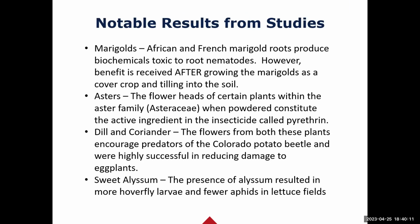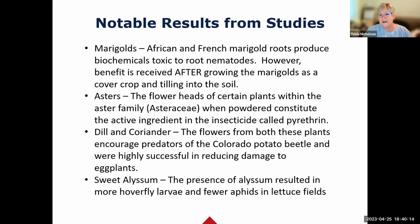There are other notable studies. The be-all end-all of companion plants, we always hear of marigolds, and I found this to be most interesting. The marigolds, the African and French marigolds specifically, have roots that produce biochemicals that are toxic to root nematodes. However, you don't get it while the marigolds are growing. You have to actually use them as a cover crop and till them in. So marigolds do have good benefit, and we'll see some of that later. But we have to realize that sometimes the benefit may not be when the plant is actually growing.